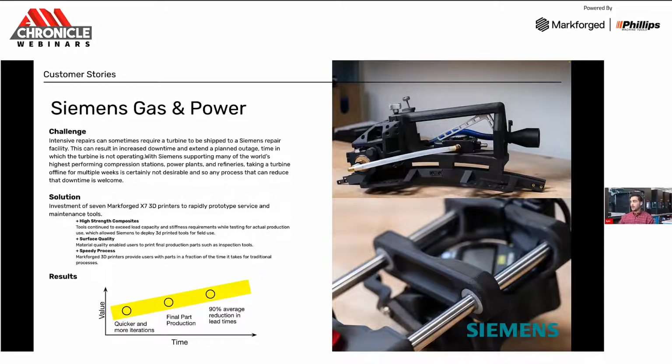The picture that we're looking at here is a great example of their turbine chasing saw. This was a tool that they were prototyping, and they realized that it was industrial enough and high strength enough to be used in the field by technicians to do maintenance, versus bringing those end user parts back to the facility. They were able to leverage that and iterate on this tool multiple times to make it more lightweight, more ergonomic, and overall a better tool that met their quality standards.